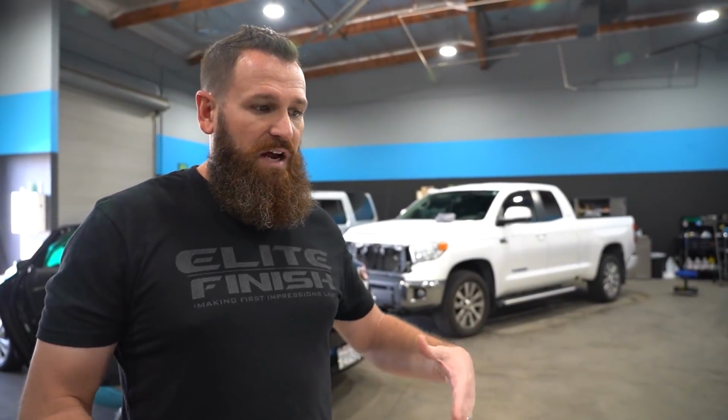With the time constraints of this project, what we're gonna end up doing is basically an exterior enhancement, which is what we call our service, where we do some really nice polishing and put on a ceramic sealant, but we're gonna add a step of paint correction. This is not going to be a full-blown paint correction. We're just gonna knock some of this damage down to bring the beauty and life out of the paint.